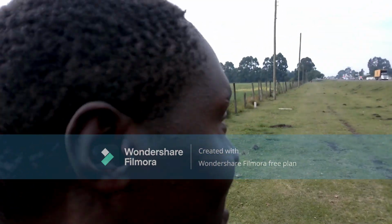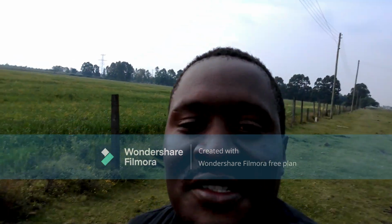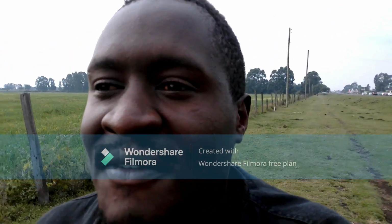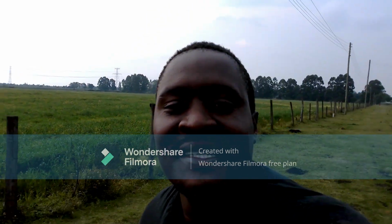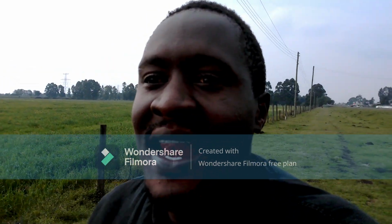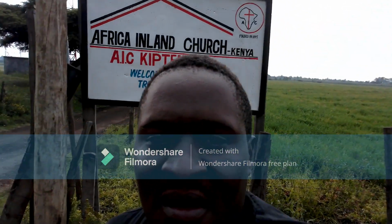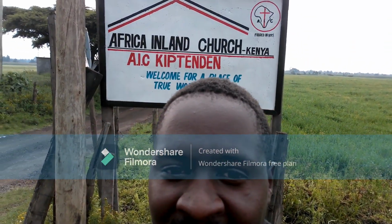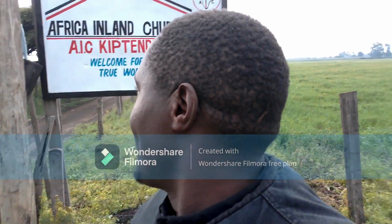Just like 500 meters behind me, there is a petrol station, Rubis, and 500 meters from here, there is another petrol station, Lake Oil. So, there's a signpost, a church, African Inland Church, Kenya, AIC Kiptenden. So I will divert. I'll be using this route.